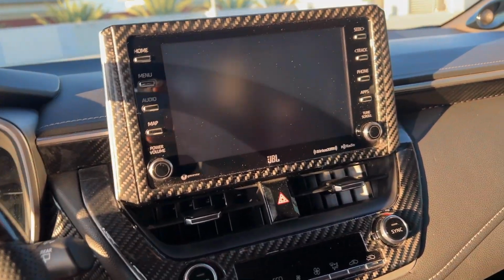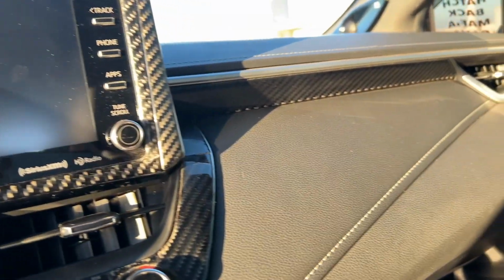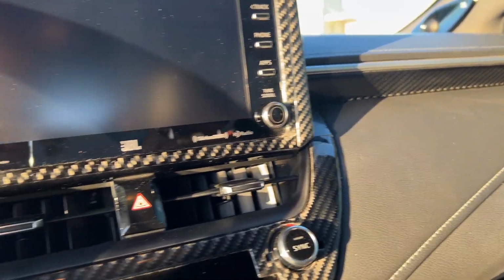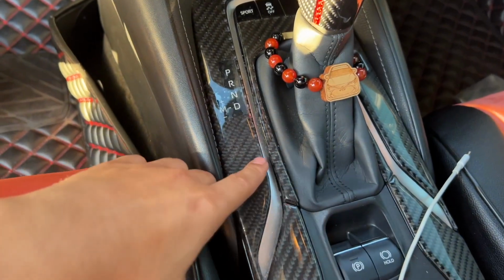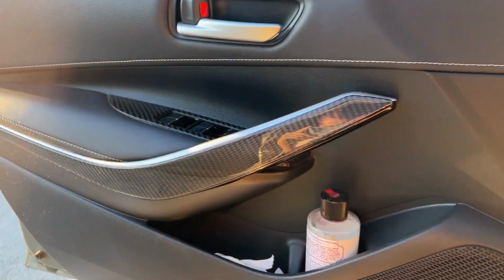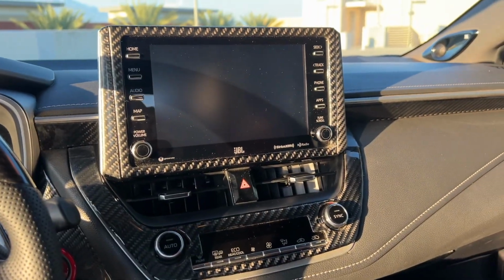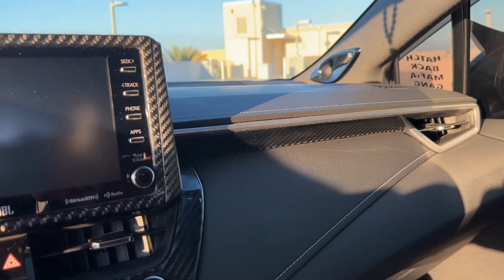Next up is probably one that everyone asked me where I got this, and I actually got this from a fellow E210 member. I got these used. It's the interior dash kit for carbon fiber. It's all around, as you can see here on my nav. It's on the door. I did actually buy these used, but you can buy them new on Car ID.